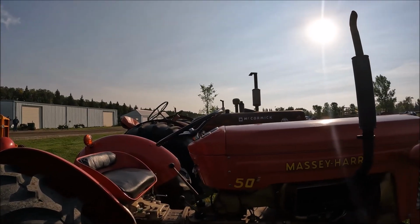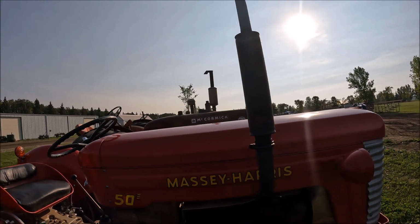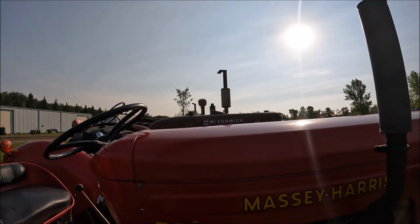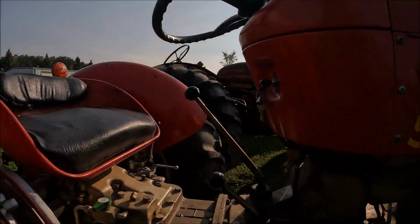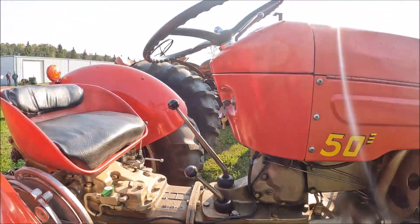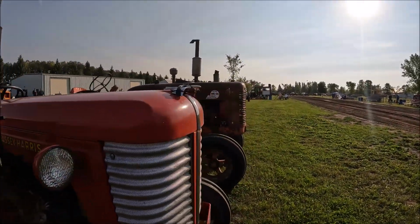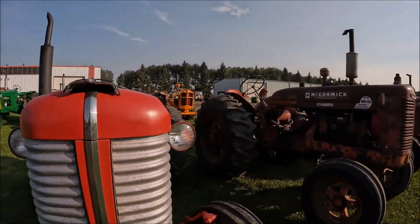from anyway. Here's a Massey Harris 50. There's very few of the 50s that are Massey Harris, mostly Ferguson's, Massey Ferguson's. And it says MHF right on the casting, so if you're a Massey guy, you tell me what year this is, because I think they only built them 1 or 2 years.